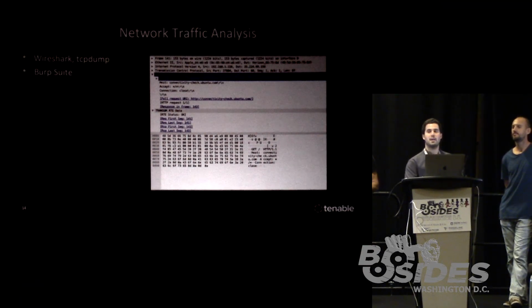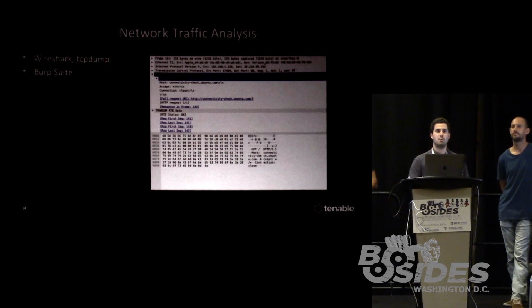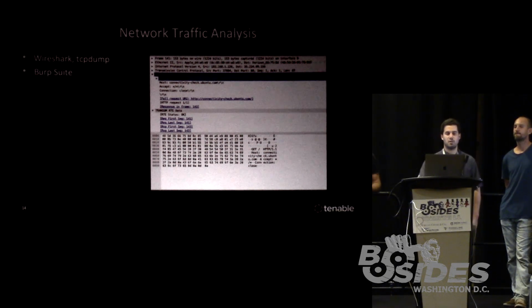Most of the applications we look at are network-based, so being able to capture that traffic and analyze it with Wireshark or tcpdump is essential. And on the web side, Burp Suite is amazing. You can capture and modify traffic in transit.